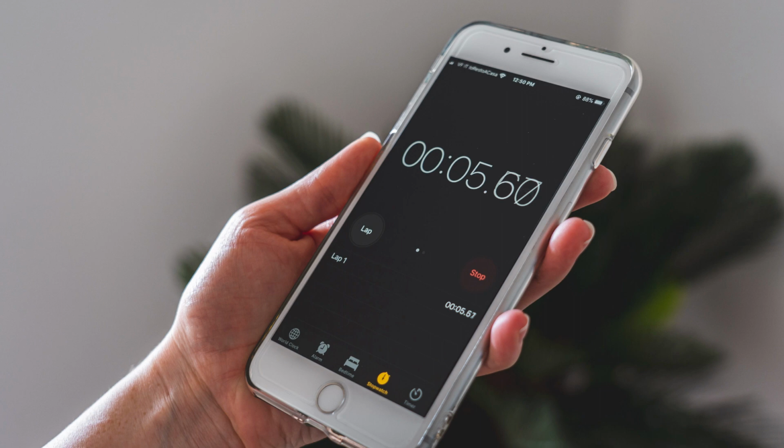Start a timer as soon as you notice the seizure starting. You want to know exactly how long that seizure has been going on for.